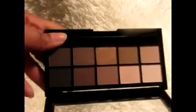This is Makeup Academy. I got this at CVS. This is their nude eyeshadow palette. I've never used it. Let's see what else we got.